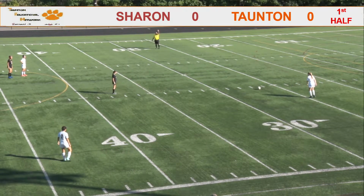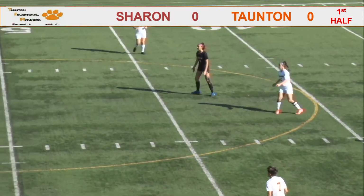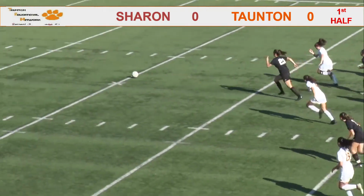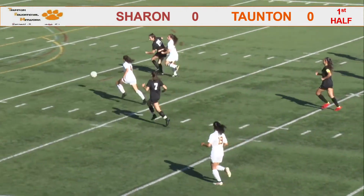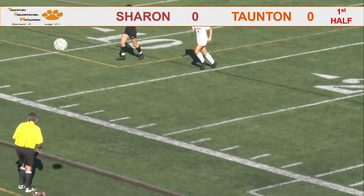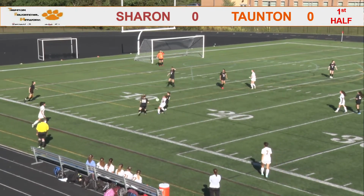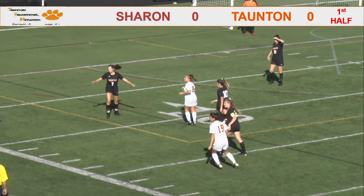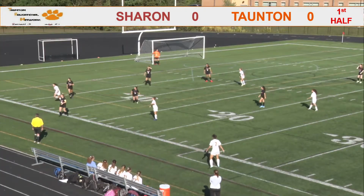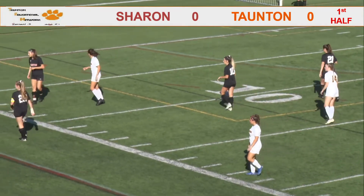Taunton Tigers back up. Here comes the kick. And it's in. Taunton Tigers ball. Sharon Eagle, good block. It's going off. And it's out. Here comes the throw-in. Tigers showing some good defense, trying to get the ball back, but it's out of bounds again. Another throw-in, and it's out. They just keep hitting it back out.